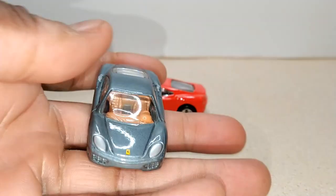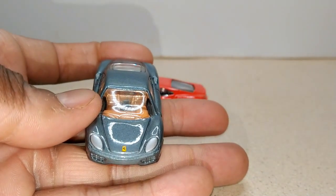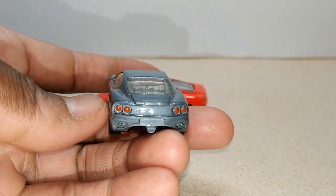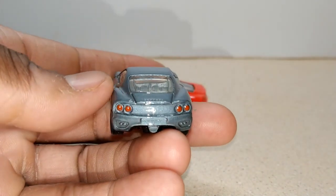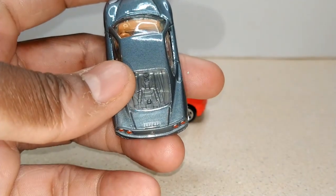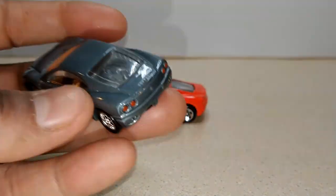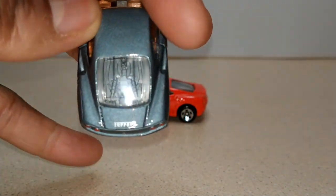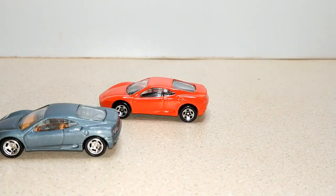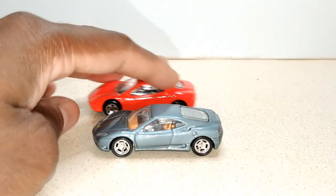Oh yeah, you got the headlights, Ferrari emblem, of course. And then you got the tail lights with the Ferrari prancing horse. And then Ferrari on top, if y'all can see that. So yeah, this is the Ferrari 360 Modena.